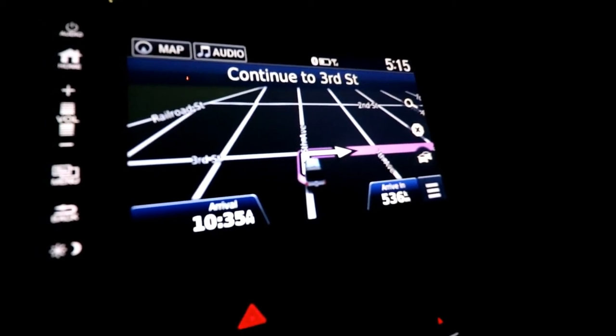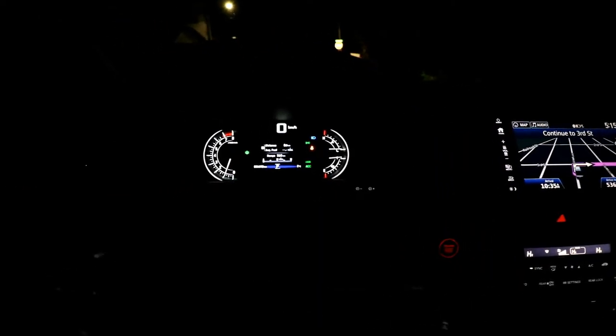It's 5 in the morning. I should be there at 10:30. And we'll see how the fuel mileage is on this trip.